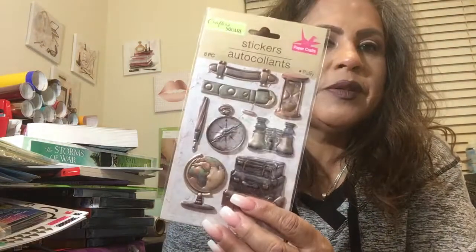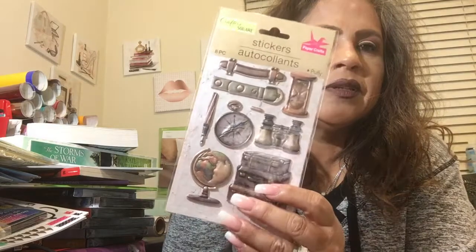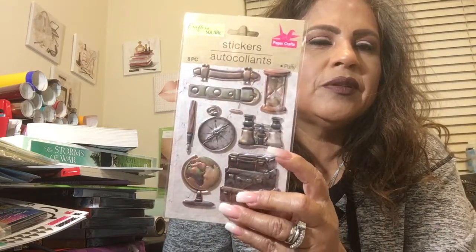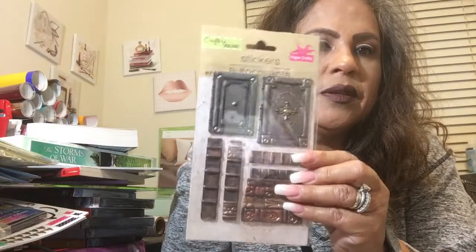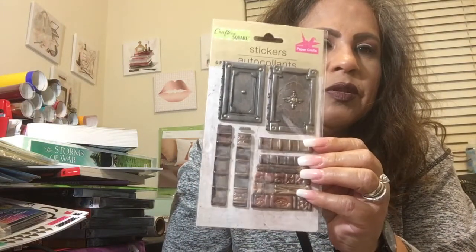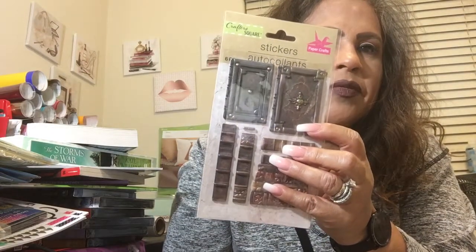And then I grabbed this one. It has eight pieces. Again, it's the old antique suitcases and binoculars. I just thought these were really pretty. I also got this here. And I'm assuming there's some, well, this looks like books. This one here reminds me of an old safe. And there is six pieces.